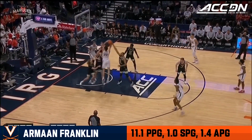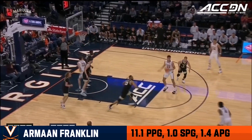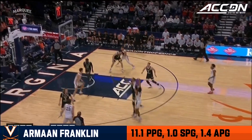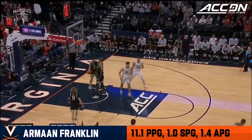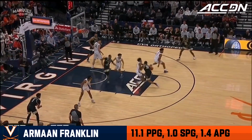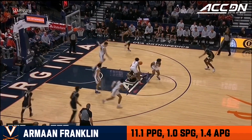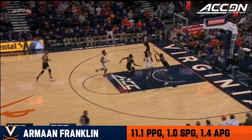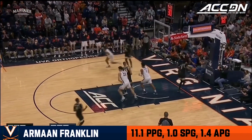Cavaliers on a 7-0 run. Cafaro off the back iron, all the way back out to Franklin. He wants 3. He has 3. Williams lost the footing. Here we go. A rare fast break opportunity. Franklin trying to beat 2 defenders, and he does.